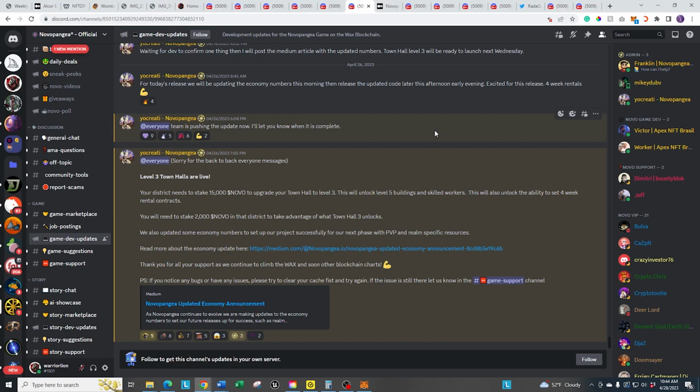Nova Pangea, they released their level 3 town halls. This is big, so if you're in Nova Pangea, you can go ahead and level up the town halls higher, which gives you access to level up your skilled workers and your resource buildings to the next level up.